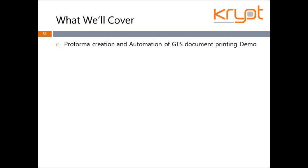So what we did was we created a transaction in Applied which allows the users to stay in ECC and be able to generate a pro forma and print trade documents from ECC. But in the background, what it actually does is it pulls up your GTS screen and allows them to print the relevant trade documents directly from the GTS screen.